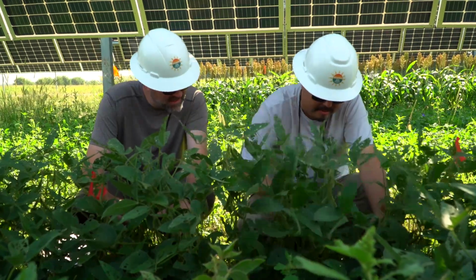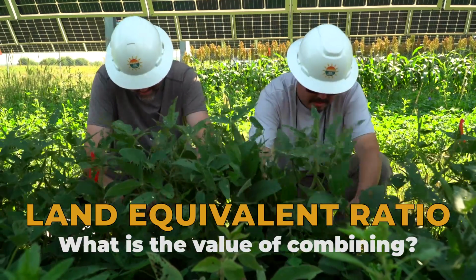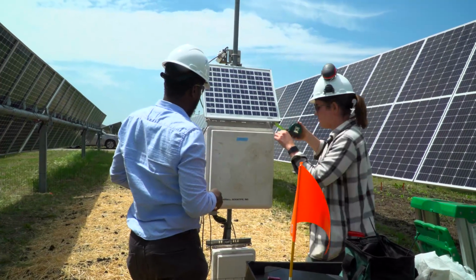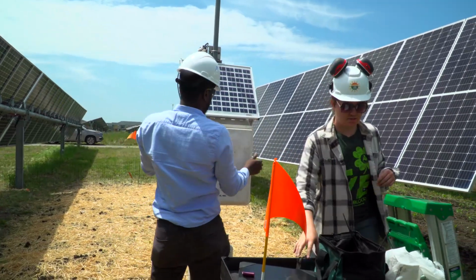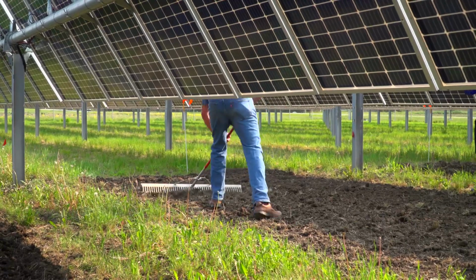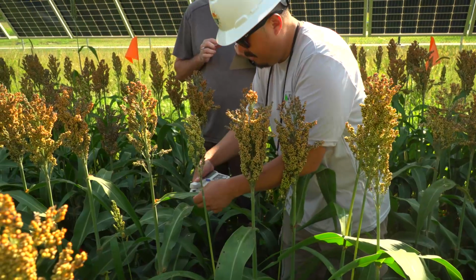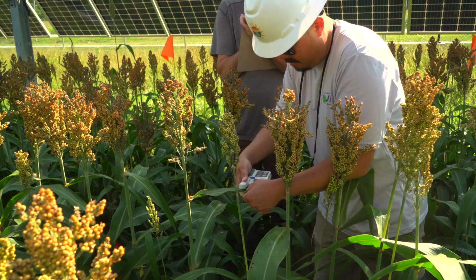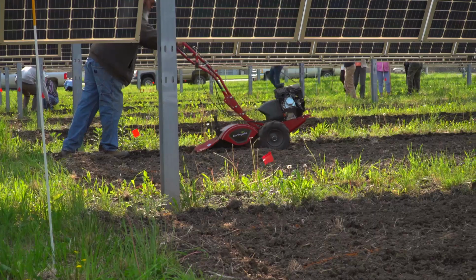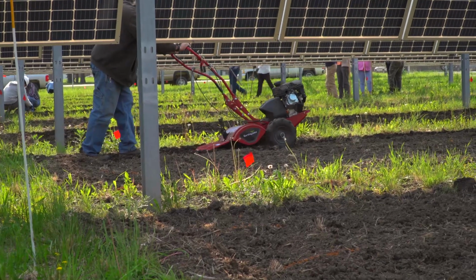We use a term called the land equivalent ratio. What is the value of combining? I think of it as you have an acre of solar and an acre of crops. If you can get the same production from those alone on less than 2 acres, that really says this is a viable idea. If it's not, then it doesn't make any sense to combine them. I think there are some crops we can find that will actually yield equal, if not slightly better, because there are some plants that are shade adapted and like having some shade.